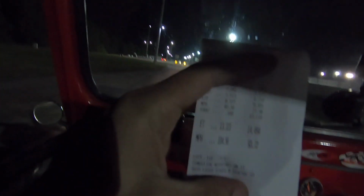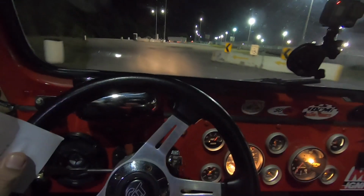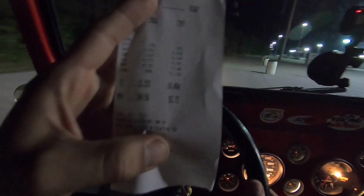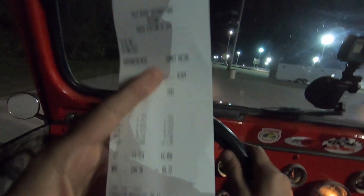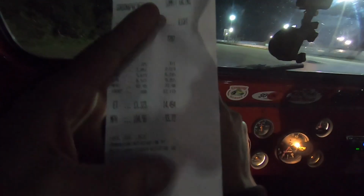No way! Race family, 14.4 at 93 miles an hour. Amazing! I'm so cool with that. And that was a bad 60 foot. We can get this run 13s. Whoa! I'm actually really, really impressed.